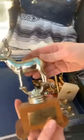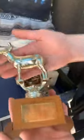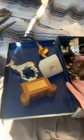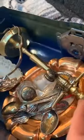Ooh, cool. This is an actual metal reindeer. And it says, first place shooting in 1973. Ooh. Creepy. And then we got this other medallion. Salt and pepper shakers. Actually still has the salt and pepper in there. That's a little weird. This is for your toothbrush. Your shaver, maybe.